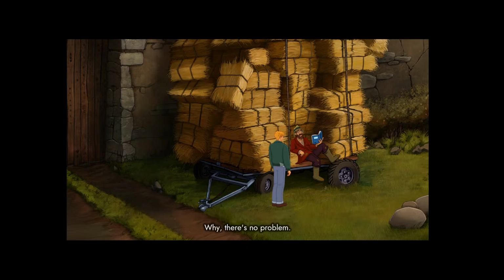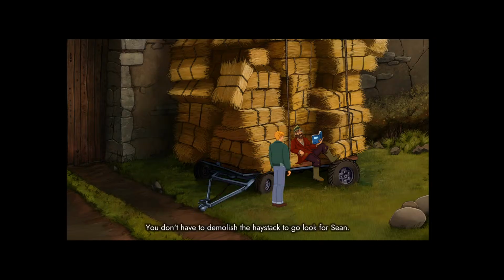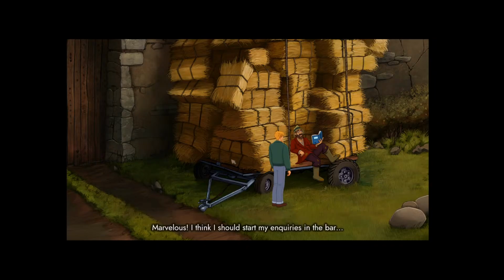Why, there's no problem. You're right. Why didn't I think of it before? We'll demolish the haystack. You don't have to demolish the haystack to go look for Sean. I'll stay here in your place and warn anyone who's silly enough to climb it. Marvelous! I think I should start me inquiries in the bar.